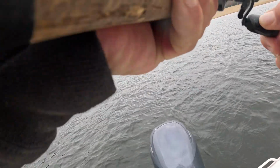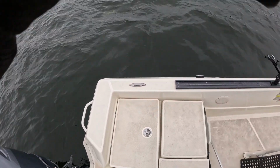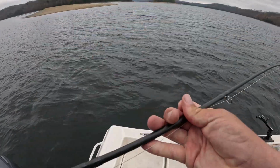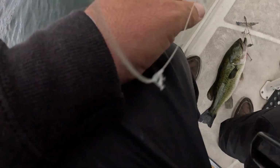Woo! Yeah, big smallie on the A-rig. Whoa, big. Don't come off. Yes. Spot lock. Oh, it's a largie. Not as big as I thought either. Oh, it's nice though. It's nice though. Oh, yeah. That's why you throw the A-rig.